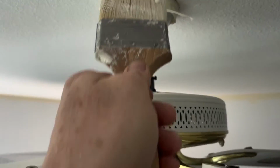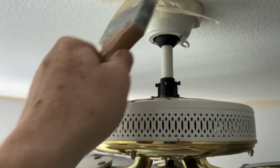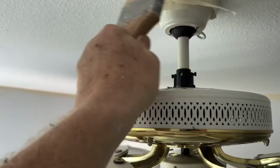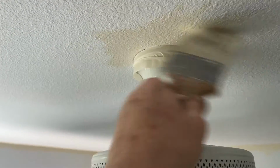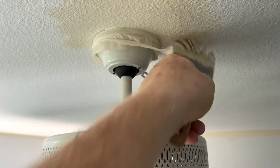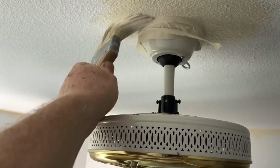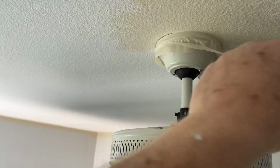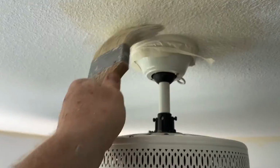Next thing is the fan. Oh, you guys say, oh, take it down. No, thank you. No thanks. I do not want to be dealing with people's fans and dropping them and breaking their glass. No thanks. I can take it down. I don't want to take it down. And so I don't take it down.